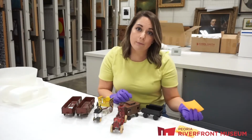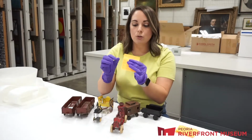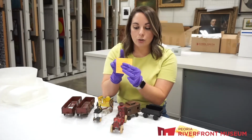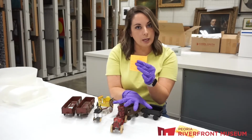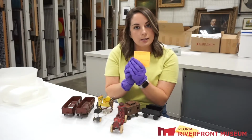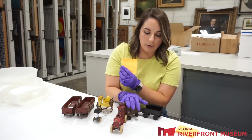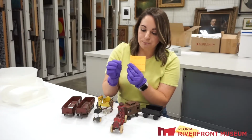Now there's some important information that we want to make sure to include on our labels. The first is going to be the object. So this one here is my toy, and it's the train with the 2 cars. That's going to be the label for this here. Next, we want to say what this object is made out of. And these objects are made out of tin and iron and paint.